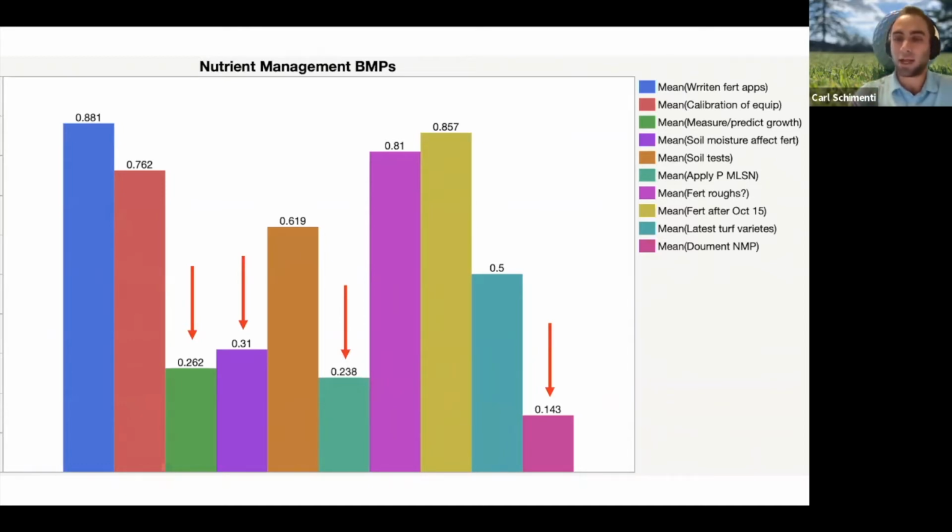MLSN, haven't heard that acronym before. Again, we're going to go over that today. Basically, that's a way to interpret soil tests and apply phosphorus only when we need it.